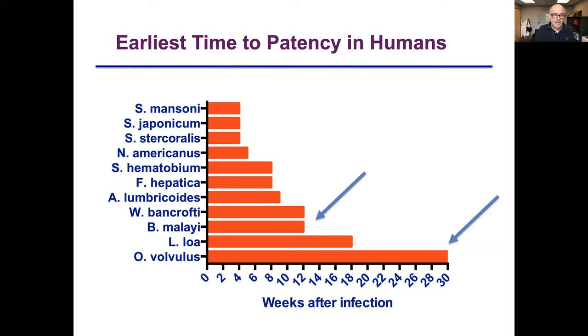And the data for this, in the case of W. bancrofti and Brugia malayi, come from studies that were done pre-IRBs, where people were deliberately infected with Brugia malayi primarily, and then followed. They weren't controlled human infection trials at the time, but they were deliberate infections of humans, and a couple of things were learned. More importantly, the earliest pre-patent period for W. bancrofti and Brugia malayi is probably on the order of 12 to 14 weeks.